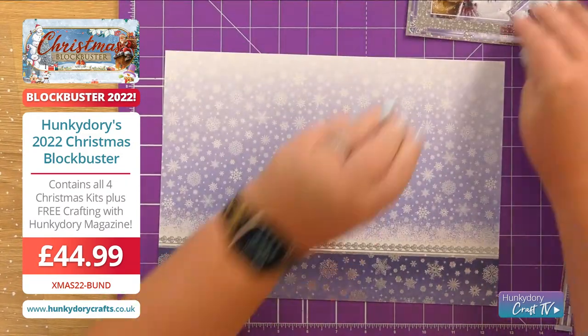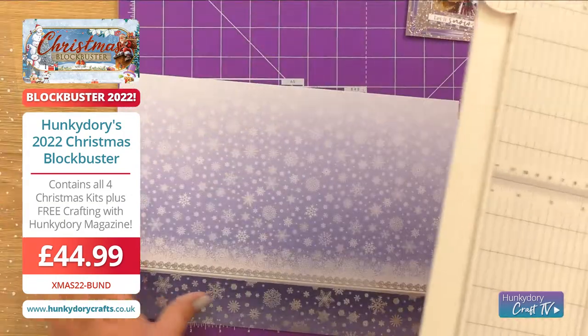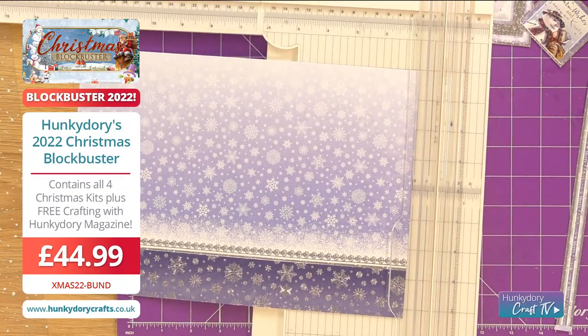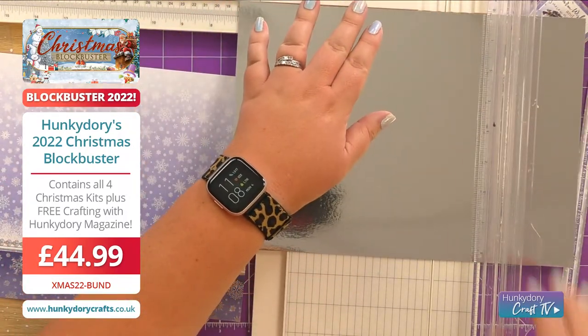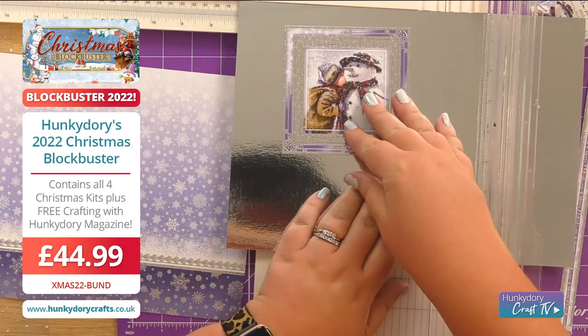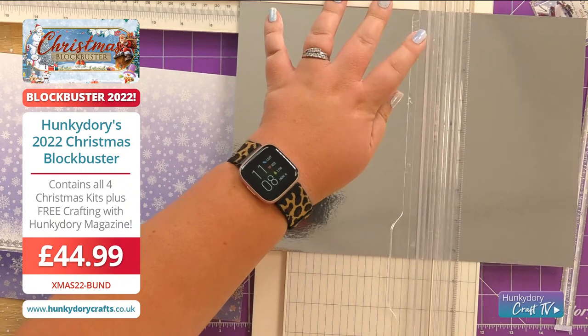So I think what we will do is, let me just grab my trimmer. I'm going to get some silver because I know I have that in here. It's my stash of stuff in this box. And let me just check if I trim this to 7x7, how is this? Oh, that's going to fit nicely on a 7x7. So 7x7 with the silver.